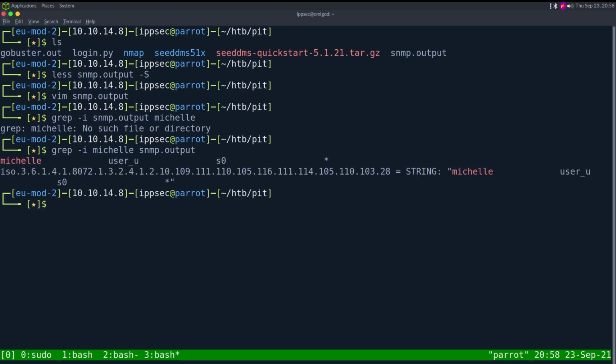And she only exists in that one location. The reason why I did this is to be thorough. Just because I found one username doesn't mean users aren't in the SNMP output in other places. So I was checking if she exists in another place that other users may be there, but it doesn't look like this is the case.